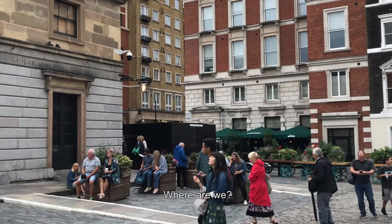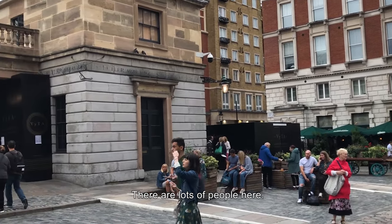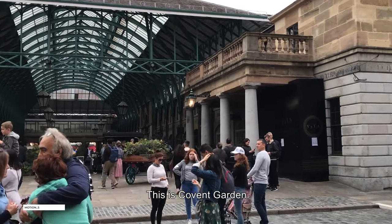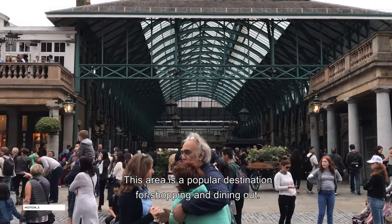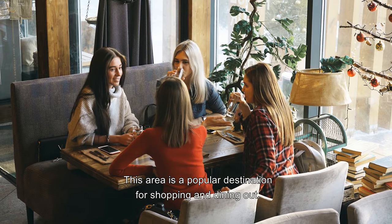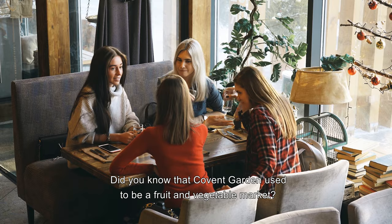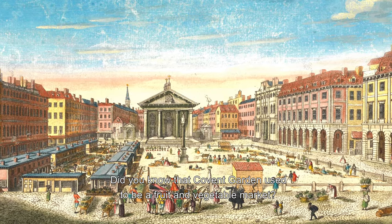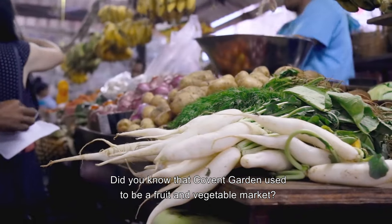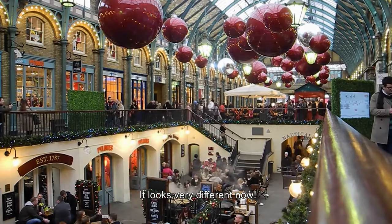Where are we? There are lots of people here. This is Covent Garden. This area is a popular destination for shopping and dining out. Did you know that Covent Garden used to be a fruit and vegetable market? It looks very different now.